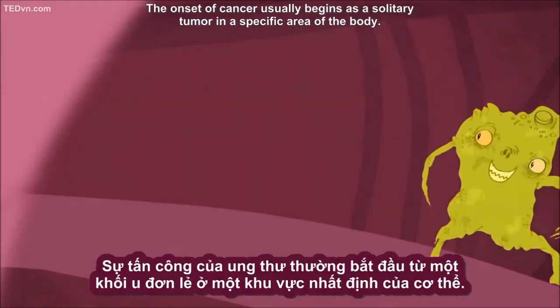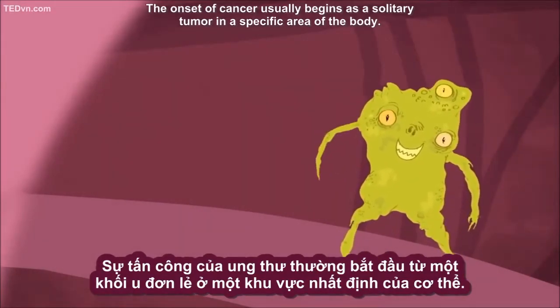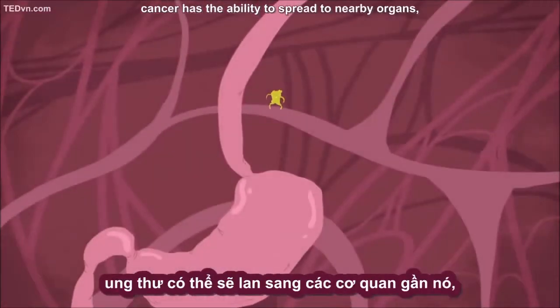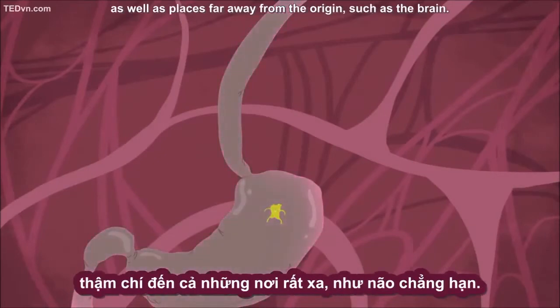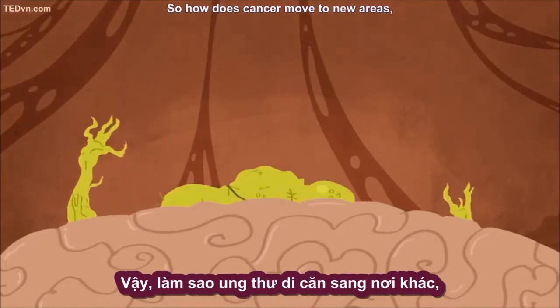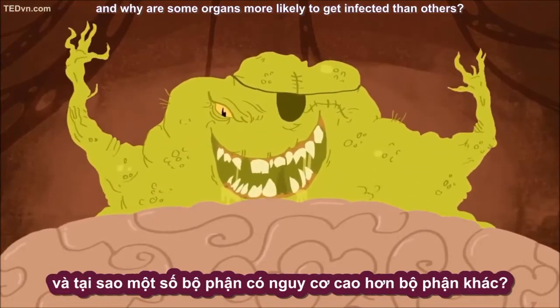The onset of cancer usually begins as a solitary tumor in a specific area of the body. If the tumor is not removed, cancer has the ability to spread to nearby organs, as well as places far away from the origin, such as the brain. So how does cancer move to new areas, and why are some organs more likely to get infected than others?